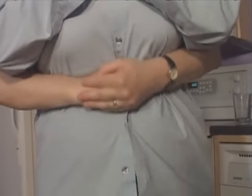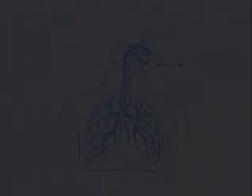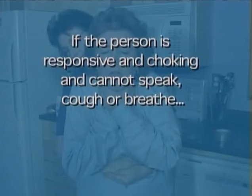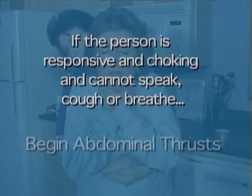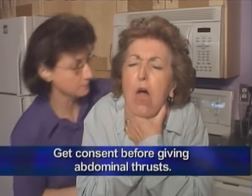The abdominal thrust technique is used to dislodge an airway obstruction. By increasing the pressure on the diaphragm, air is pushed through the bronchi, which can help push out an obstruction. If the person is responsive and choking and cannot speak, cough, or breathe, begin abdominal thrusts. Get consent before giving abdominal thrusts.